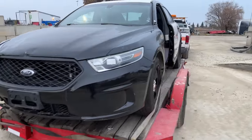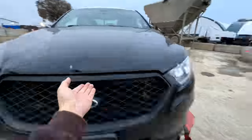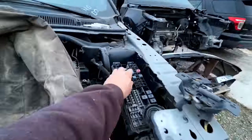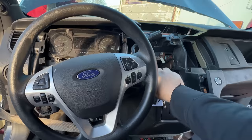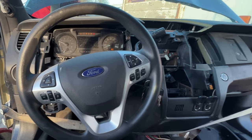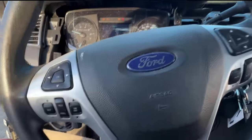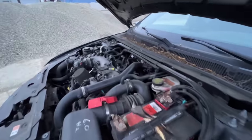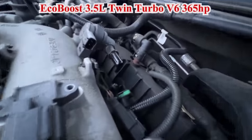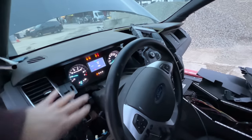So according to the website, the vehicle starts. Let's find out. Okay, so the battery was dead, and when I was jumping the car, I noticed a few of the fuses were either missing or blown. So I went and replaced them. Yeah, it does. 73,000 miles. Okay, she sounds very smooth, even though the EGR thing is missing right there. See that? Still sounds very smooth. And it looks like the heater is working really good.